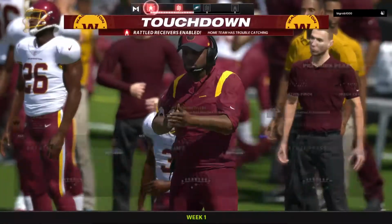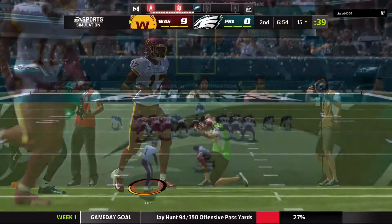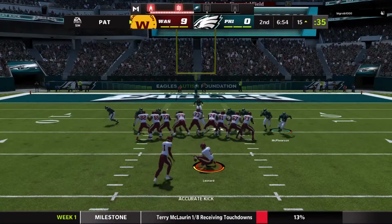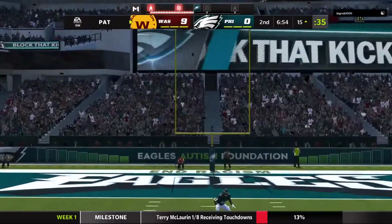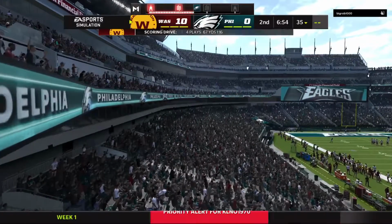Touchdown! Terry McLaurin, a 22-yard touchdown grab. And Washington going to add on to their lead. Point after, up and good. And the lead grows to 10-0.